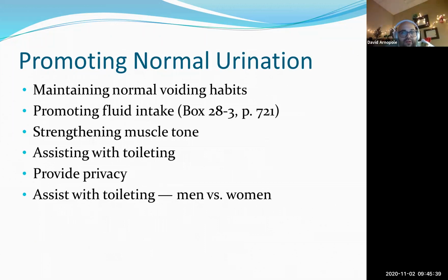Okay, promoting normal urination. You want to maintain voiding habits. Have them use the restroom, sit appropriately, and do what's working for them. Promote fluid intake. Box 28-3, page 721. These are some things to help you make sure. And some examples of this stuff is make sure the water is within reach. Remind them to drink. Have you had enough to drink today? Have you had some water today? Have you drank some from your cup?